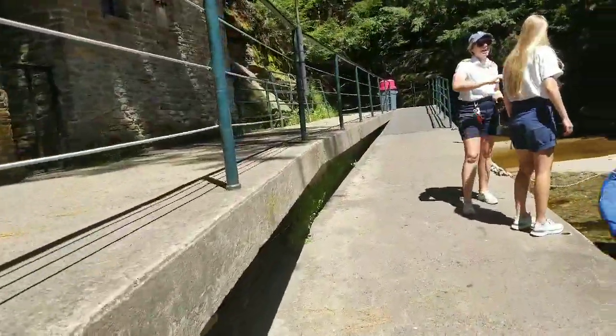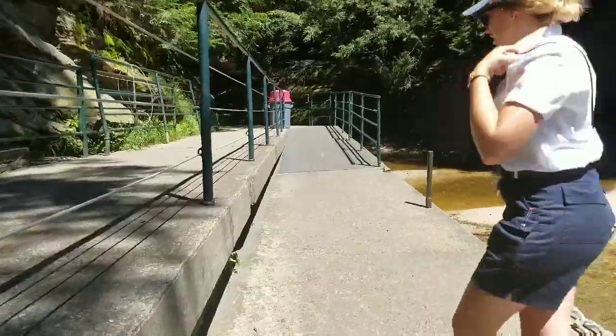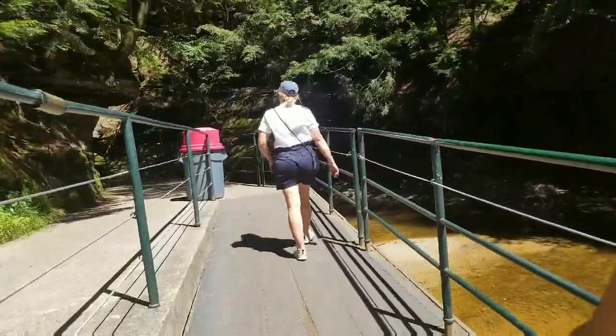So we've arrived at our first destination, which is Gulch. And we're just going to explore around and see what all there is here.